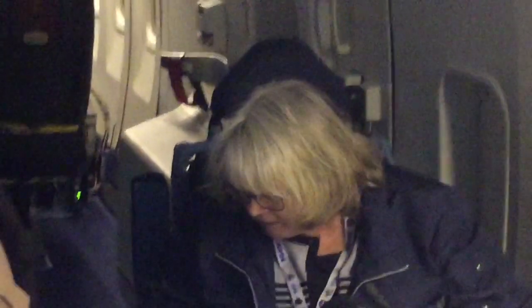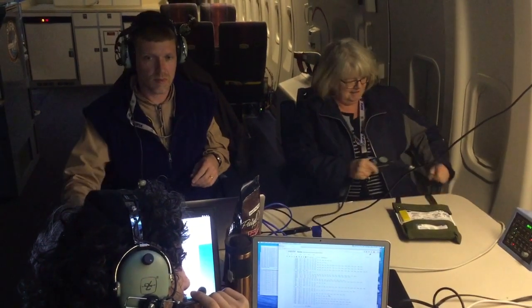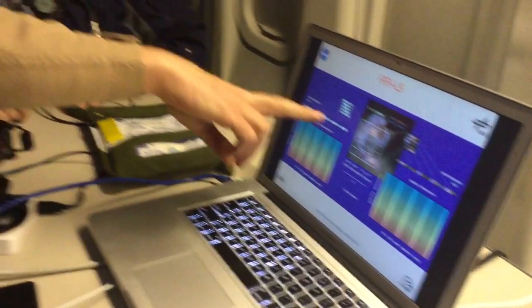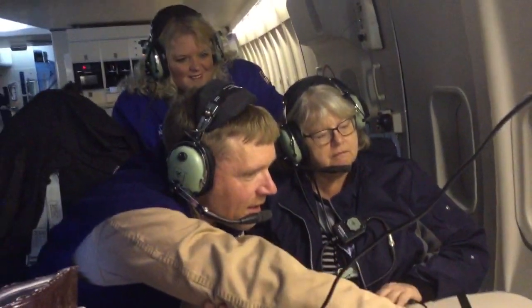One of the many cool things about Sofia is that it can have a different instrument attached to this telescope on almost every flight, depending on the type of science that is required for that mission. So for this particular night, we were using the FIFI-LS, the Far Infrared Field Imaging Line Spectrometer. Here, Randolph explains the operation of FIFI-LS to my teammates Connie and Jennifer, who are both 8th grade science teachers.